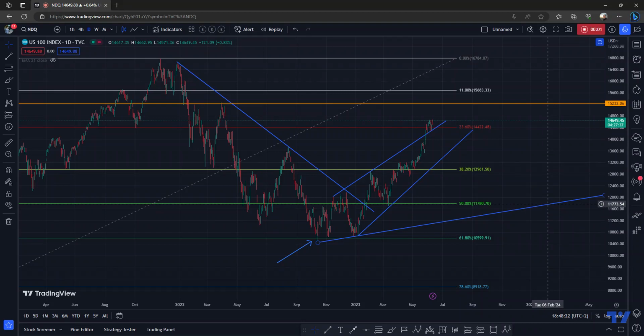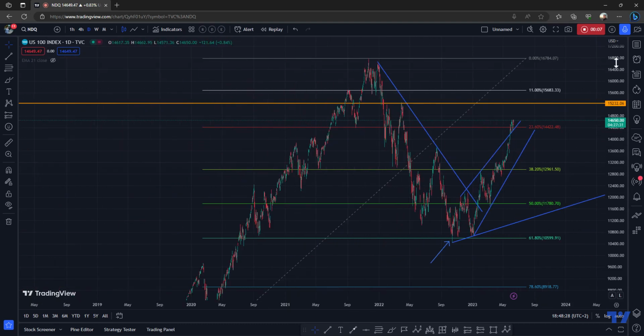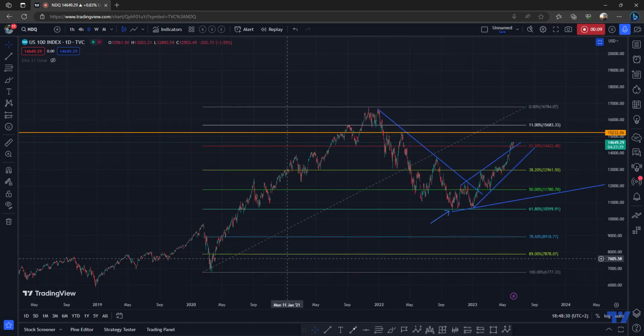So there were a couple of things on the NAS that I've been watching for quite some time. A lot of you that follow my analysis would know from the COVID low to the high and the pullback, I called this 61% retracement months ago. This was a level that I thought would be very, very important, and it turned out to be exactly that.